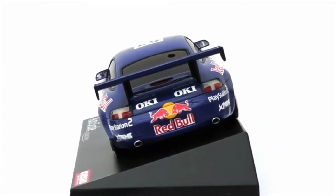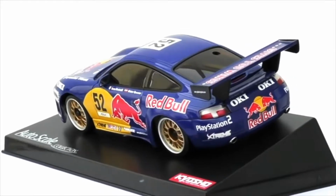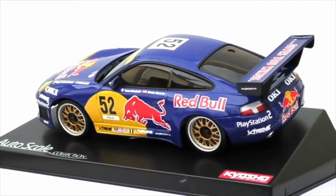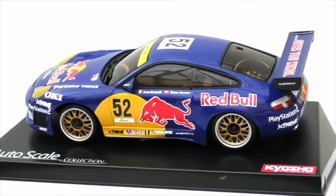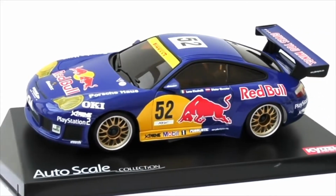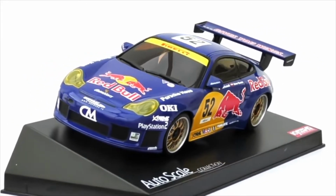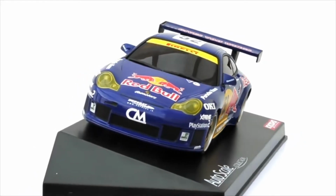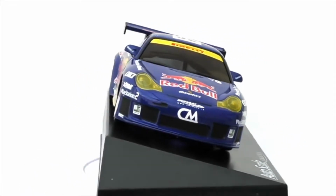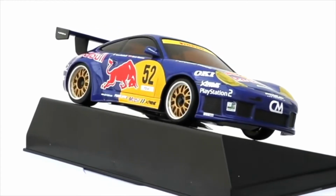So the other one that I've got that is a Porsche is the Flying Lizard one, and that's a silver and red version. And then I've got the other one that's got loads of decals all over it with the Japanese flag, which is a thumbnail on the biggest unboxing of Kyosho Mini Z's Part 3. So the decals on the Porsche is pretty impressive. It actually looks really sweet.